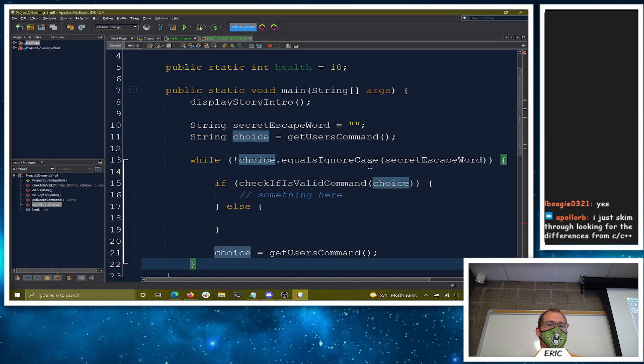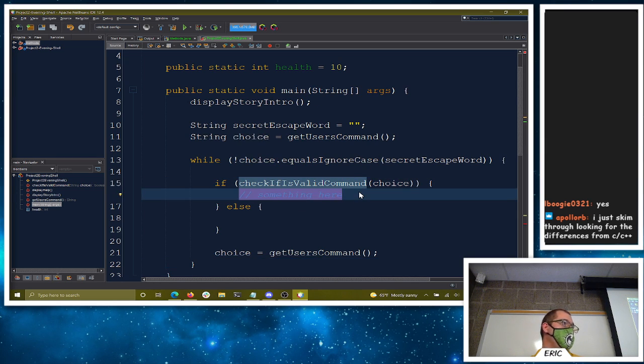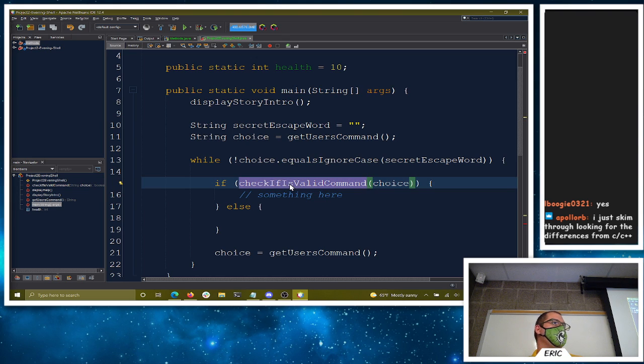Here's a method, here's a method, here's a method. There's a lot that happens inside of this valid command, and if it is valid, do the command. A lot that happens there. Sure. Now, this method could also give them the output, right? It doesn't necessarily have to just return a true or false. It could also print things and then return a true or false. Totally up to you, right?